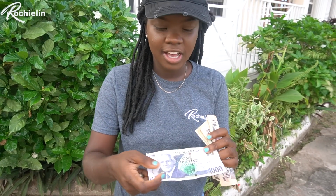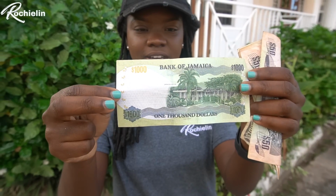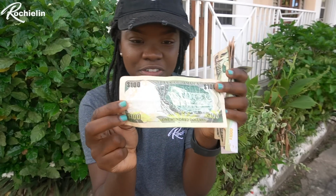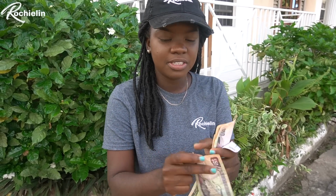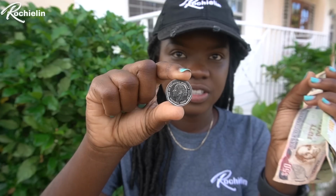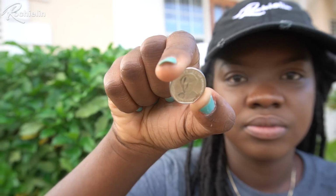So this is a $1,000 bill. That's the front and that's the back. A $100 bill, that's the front, that's the back. I believe we have Dunn's River Falls in the back, for those of you that know Dunn's River Falls. And then we have a $50 bill, and this is the back, and this is Doctor's Cave Beach in the back. A $5 coin is the back with our national coat of arms on the back. And then a $1 coin, that's the back. So that's what we have today.